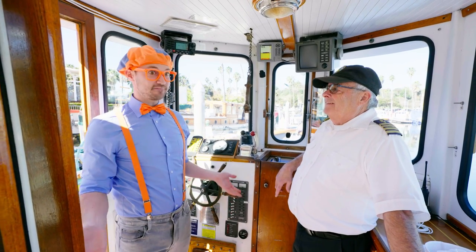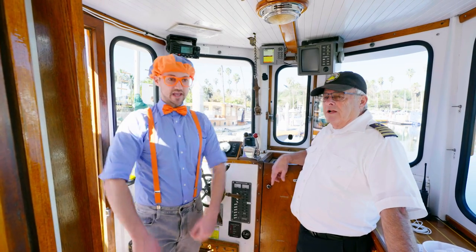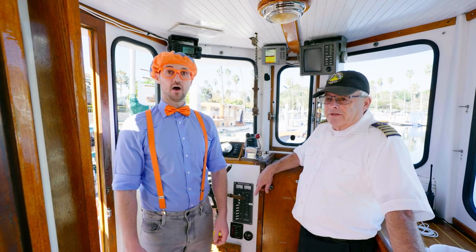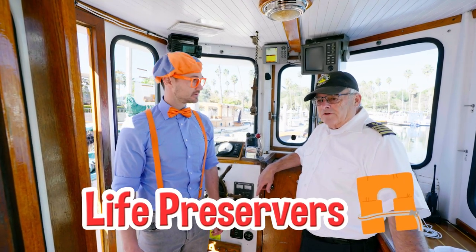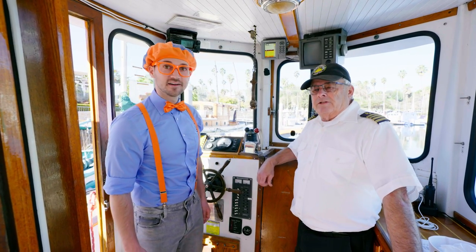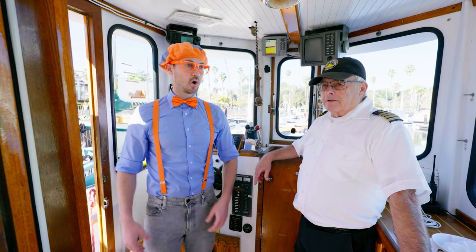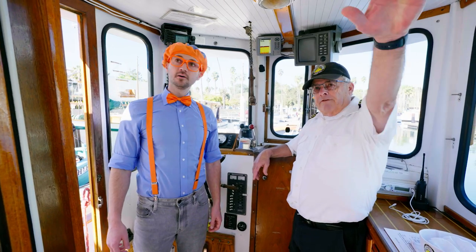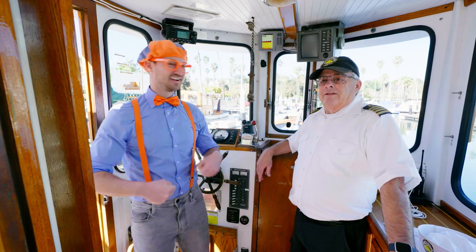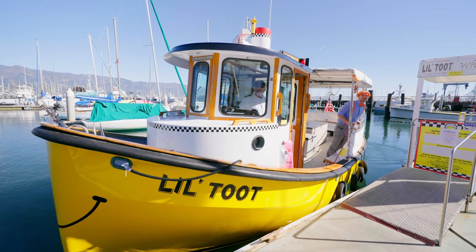Is there any safety things we need to know about? Absolutely. Before we leave, we have to talk about safety. We are Coast Guard certified to carry 19 passengers. Wow, that's a lot. Children's life preservers are underneath the seats in separate containers. And the adult life preservers are in the large box in the center. Children's life preservers are for people that are under 90 pounds. And there's also life floats on top of the boat. Cool. Are we ready to take it for a spin? I'm ready. All right, let's do this. Here we go.